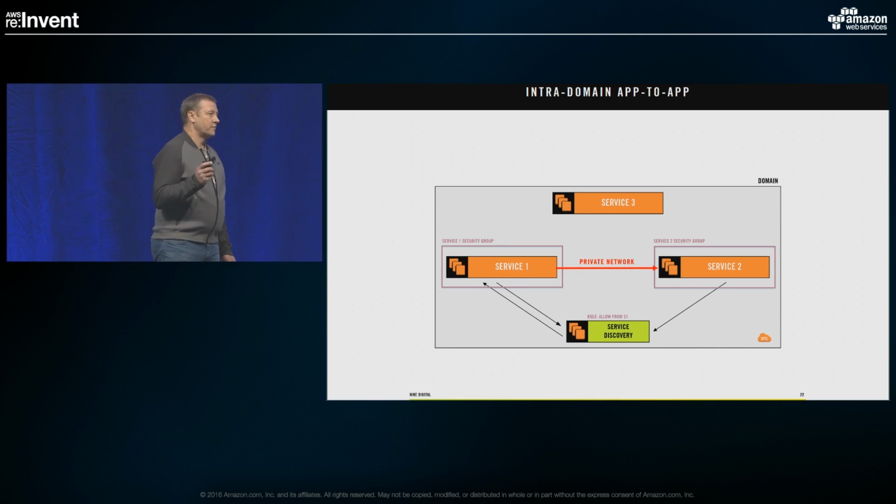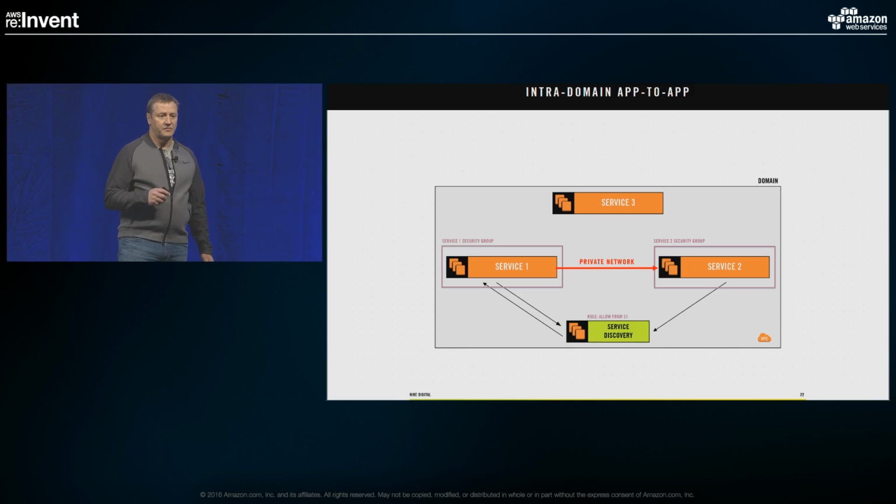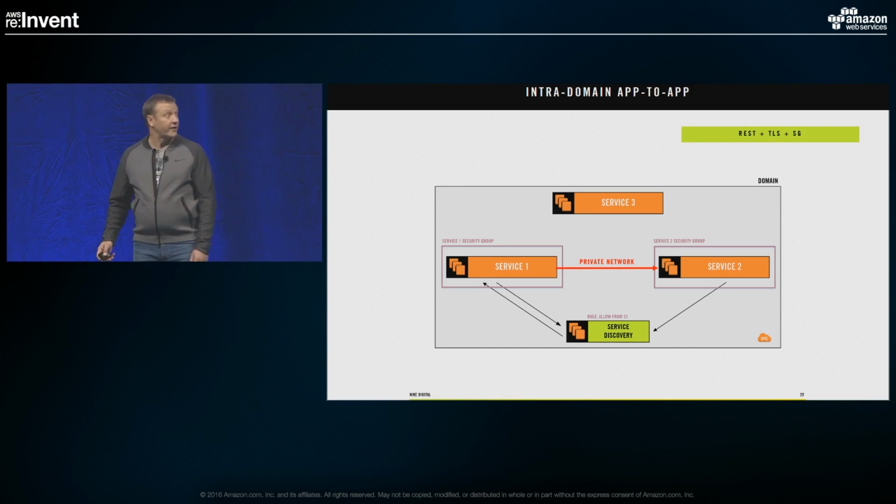One really key point to make here is that managing the certificates for TLS at scale with tens of thousands of instances is a pretty unwieldy problem from an operational perspective. So in this case, you really do need to make smart choices at what traffic you decide to encrypt as opposed to what traffic you decide to send over the wire in the clear. I think I said this already, RESTful, TLS, and security groups.